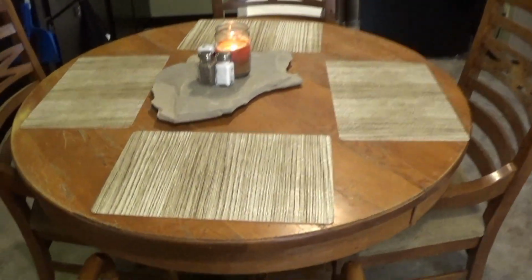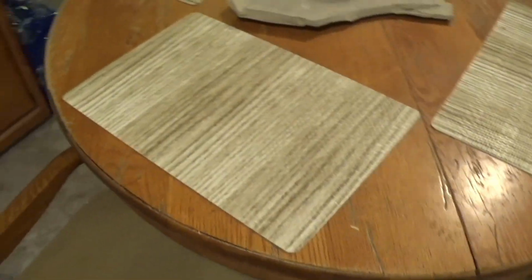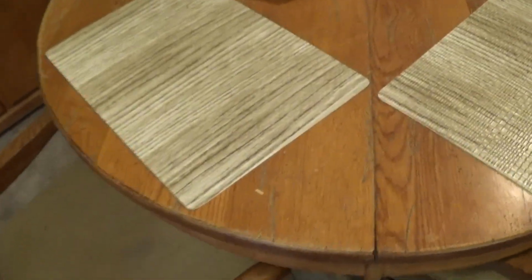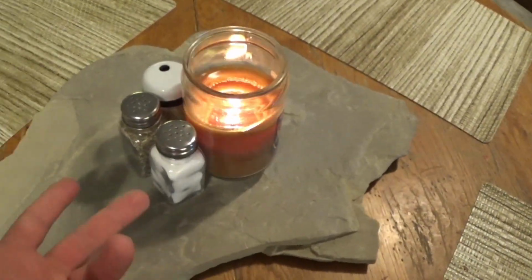Dining table's pretty basic. Got this from my parents. It's a real oak table with the chair set. Got these placemats from Walmart. Got a candle, salt, pepper, toothpicks. Got that rock actually from the Chinese Wall in the Bob Marshall.